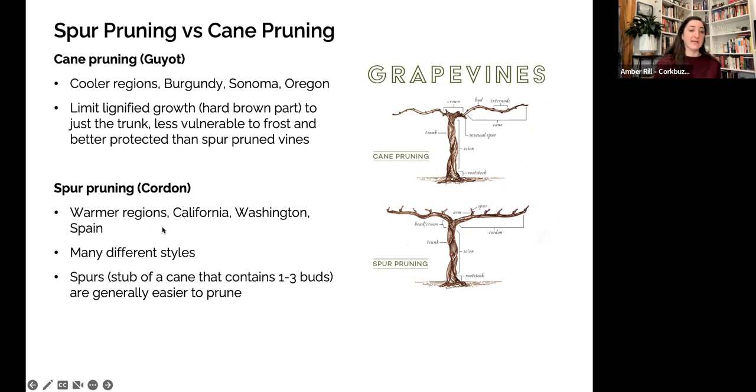Spur pruning usually happens in these warmer regions, California, Washington, Spain. There are a lot of different styles that we can see here, but the spurs are essentially the stub of a cane that produces 1 to 3 buds. And this is much easier to prune, much easier to mechanize. You can see all of these spurs that will become canes that will grow up here. And this is a style that you can typically see trained along a wire, and then the vegetative growth will usually be trained along a trellis as well. And this is much easier to mechanize, as I mentioned, but also to train people to work the vineyard.